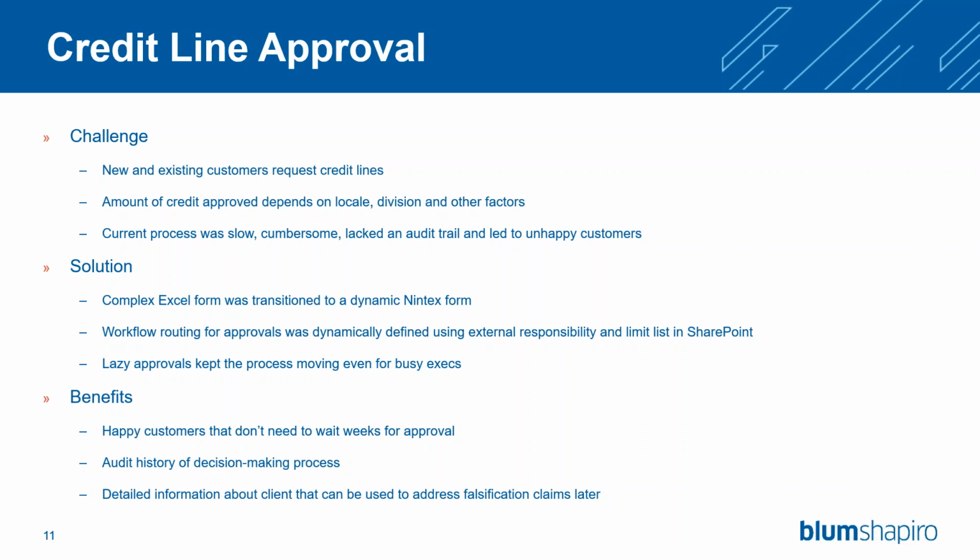They just didn't know. And so aside from the original requester not knowing, once it was completed, it was difficult to have any sort of audit trail around that to know affirmatively who approved a particular credit line. And so aside from those issues and how slow it was to get this process completed, it then led to unhappy customers because they would complain and say, well, we work with vendor X and we're able to get a credit approval in a matter of minutes.